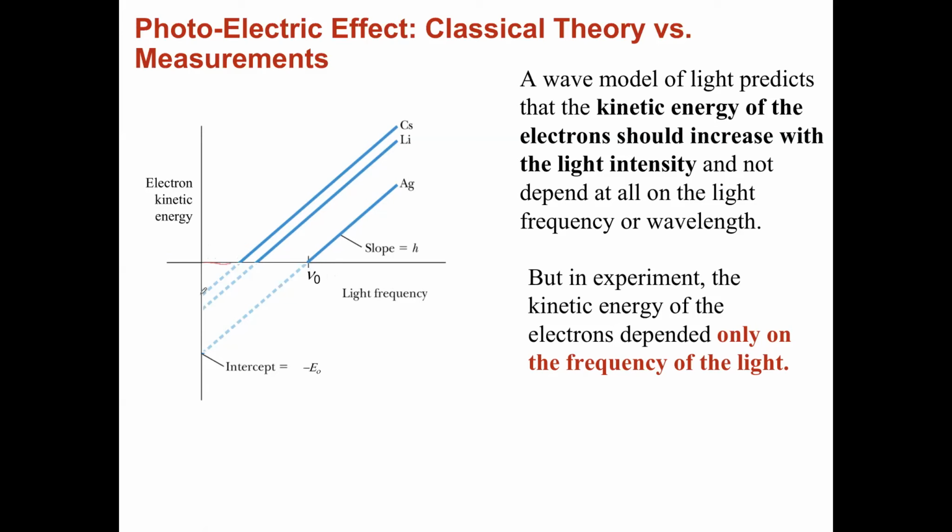The dotted lines here aren't actual data. Obviously you can't have negative kinetic energy, they just continue on the lines from the graph. However, for every metal that this experiment is done with, you get to a certain frequency where all of a sudden you start getting instantaneous electron emission. And those are the points here, here, and here.